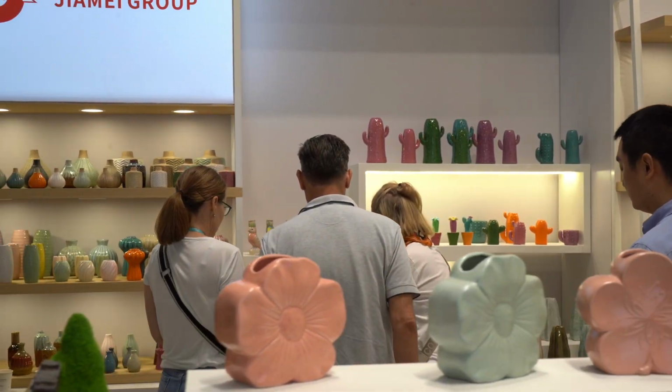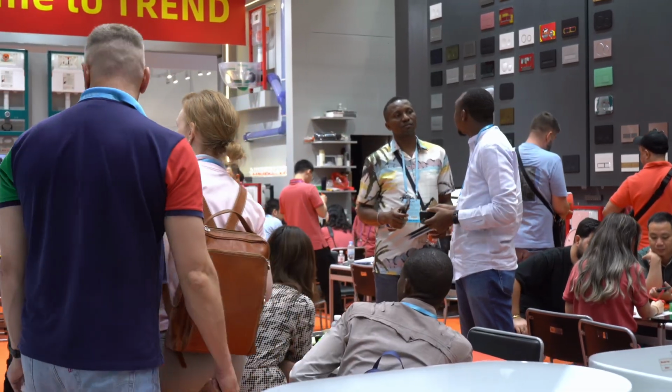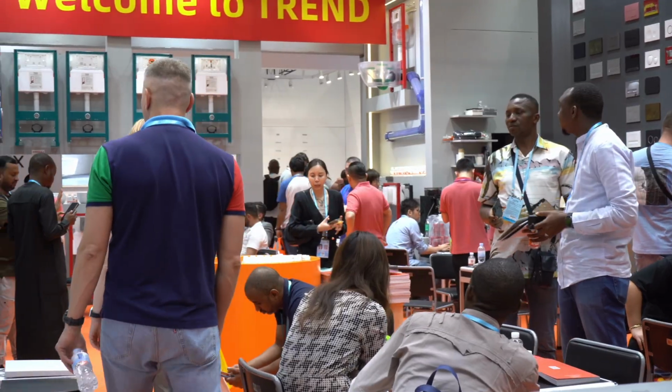Each session of the Canton Fair racks up over $25 billion US in deals, making it a massive force in global trade and one of China's biggest export powerhouses. With the current global market trend situation, you might think that the exports from China might slow down, but I don't think that's happening anytime soon.